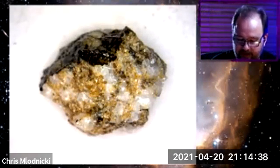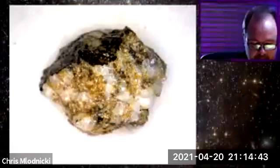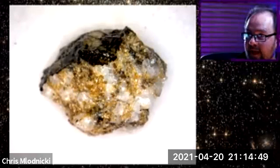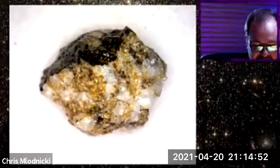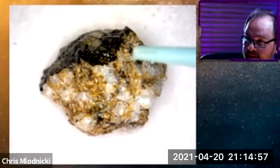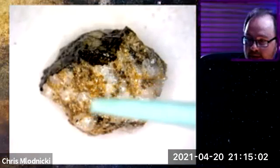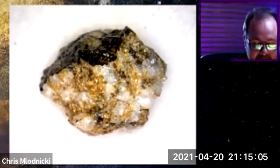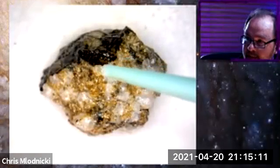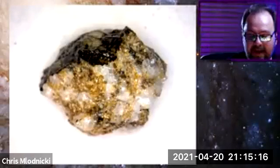Yeah, let's see. Oh, yeah, this will work. So what I want y'all to see is this. This is a cheap little $20 microscope from Amazon. It is worth it. The black stuff over here is the fusion crust. The white stuff and the little brown sugar and white sugar looking crystals are the plagioclase and pyroxenes. But if you look right there at the edge, that fusion crust does not extend at all into the inside. It looks like it's almost painted on.